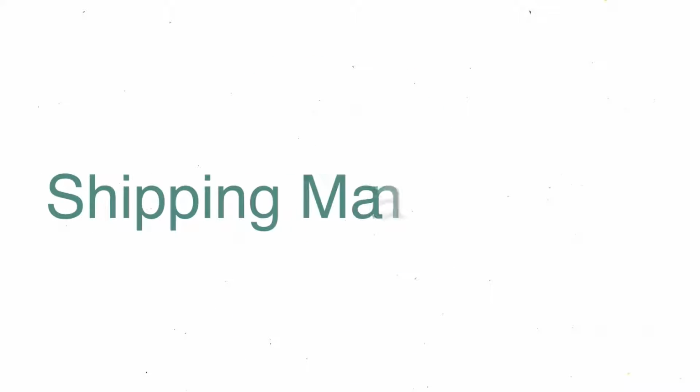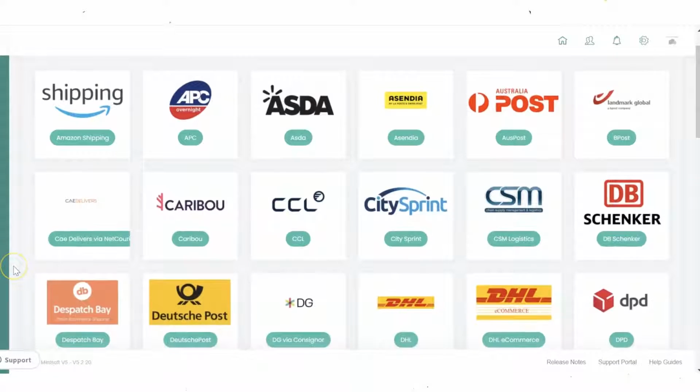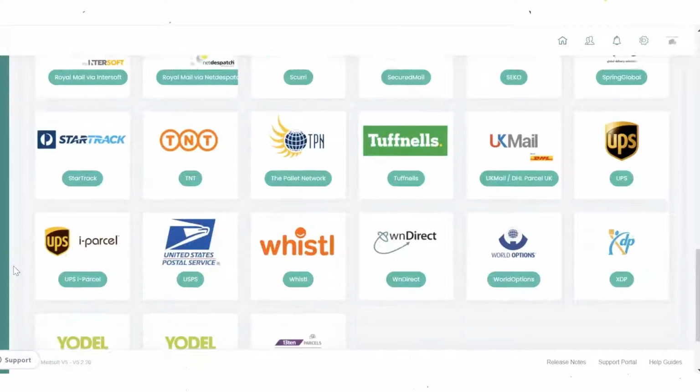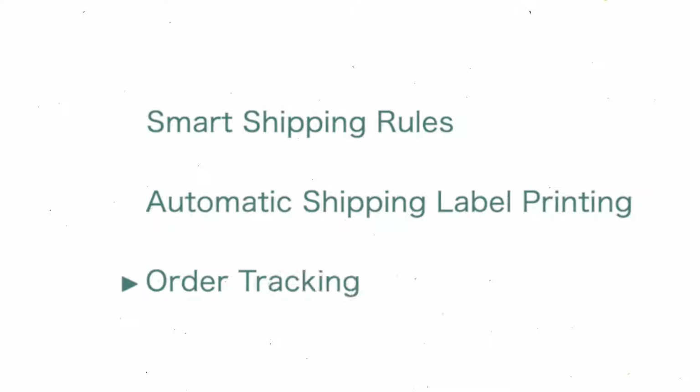Number 2. Shipping management. With over 80 direct courier and multi-courier integrations all managed from a single platform, we support you with building lifetime supplier and customer relationships, whilst also providing features such as smart shipping rules, automated shipping label printing, and order tracking, to name just a few.